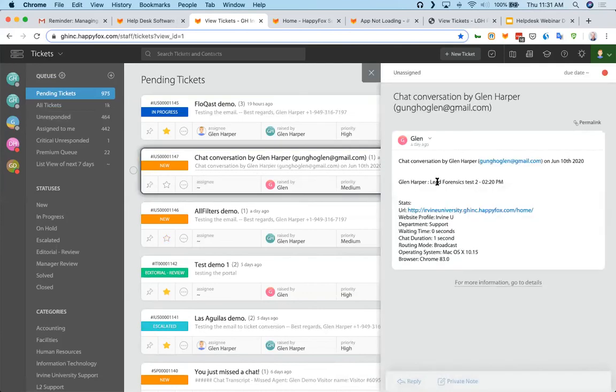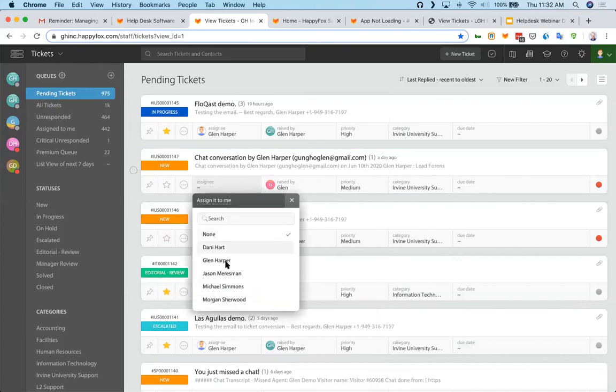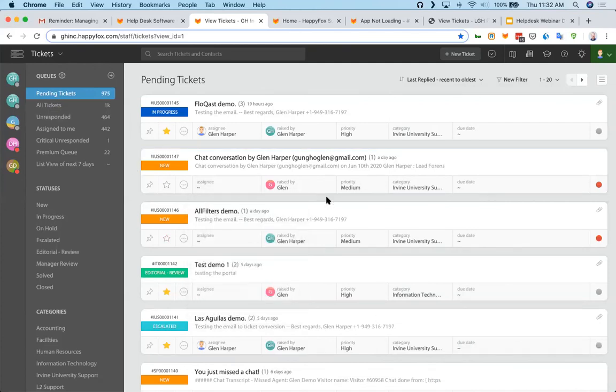and going, okay, let me see what this one's about here. All right, I wonder who's available. Let me see who to assign it to. No, because HappyFox just did all of that for you because it was automated. And the more time that you spend on this, the better your help desk is going to run, which gives you more time to actually support your customers because you'll need less time to actually run HappyFox.